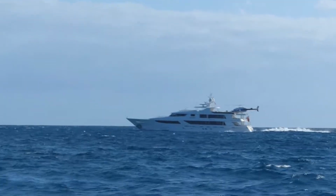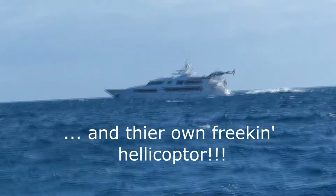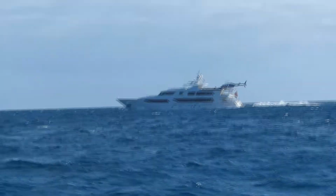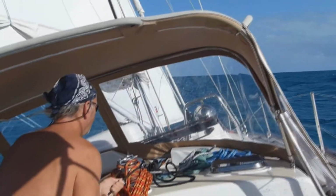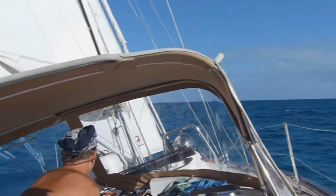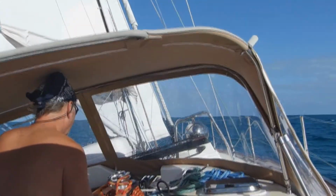Viva, 164 feet, travels in style, no helicopter, who's anchored next to us in Highborne. Turning off the Traveler, flatten us out a bit. Definitely have more weather helm now.